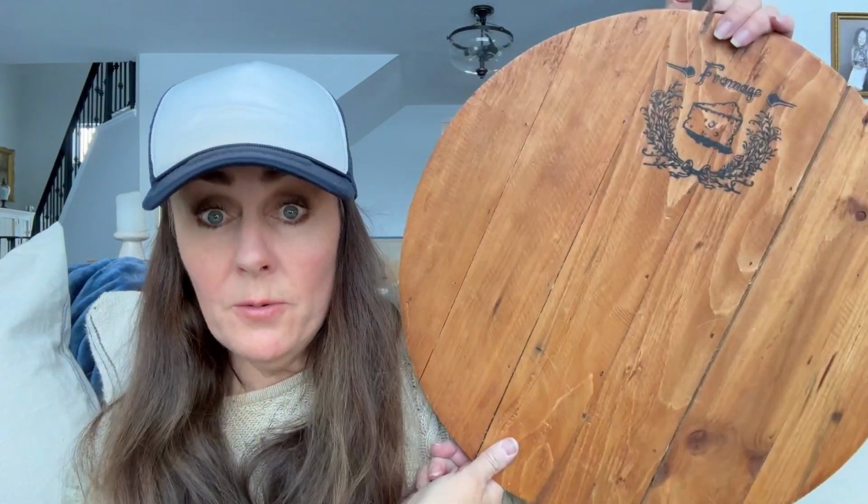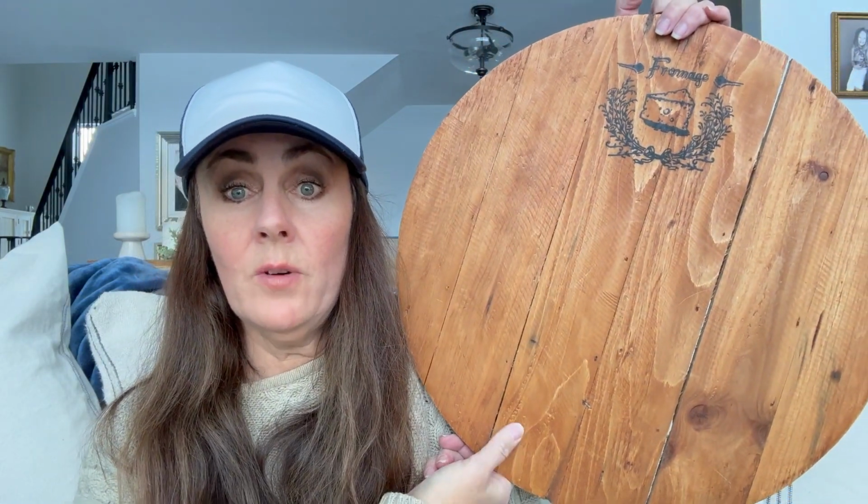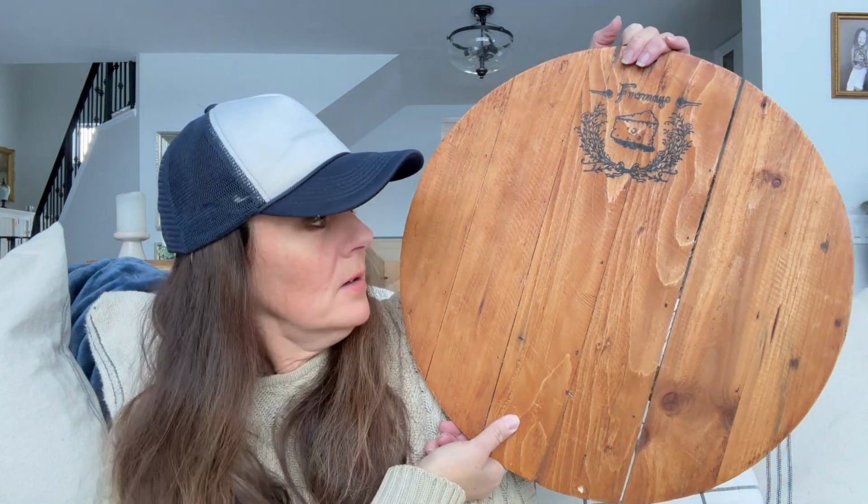and I got a great deal on this. The price tag must have fallen off, so I don't remember, but I do remember I got a good deal on it, and it was one of the ones that was, I think, 50%. I might be wrong, but I remember getting a good deal on it, so I got that.